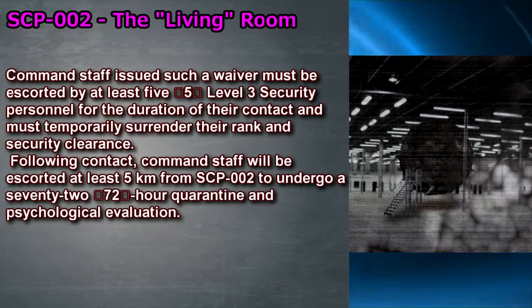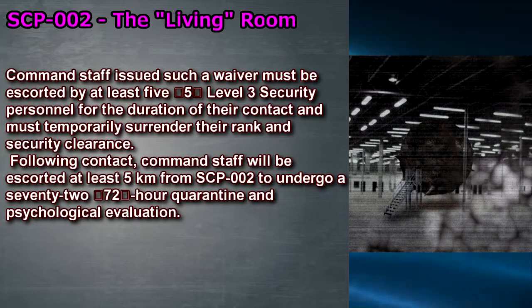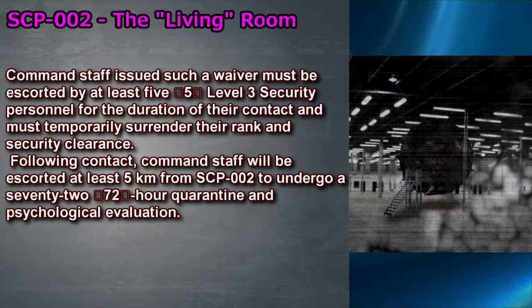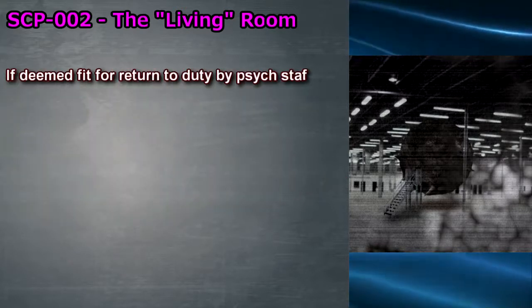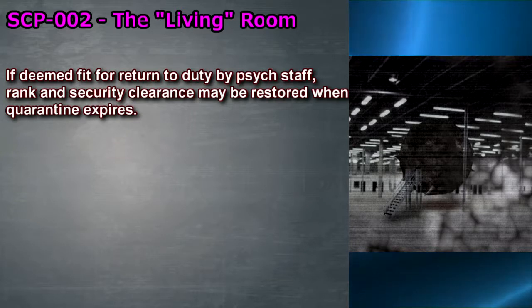Following contact, command staff will be escorted at least 5 kilometers from SCP-002 to undergo a 72-hour quarantine and psychological evaluation. If deemed fit for return to duty by psych staff, rank and security clearance may be restored when quarantine expires.